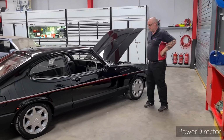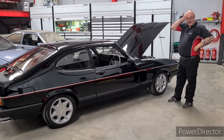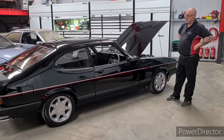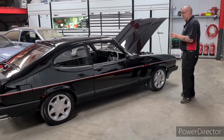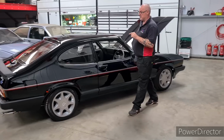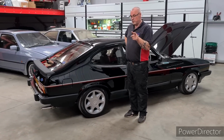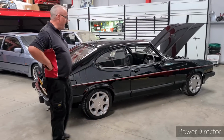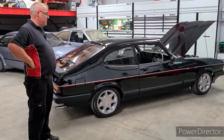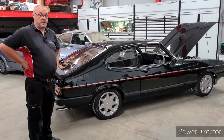Right, so this is part of a collection of a friend of mine who has just retired. So he's decided to thin his collection down a little bit. And believe it or not, this is one of those cars that he really struggled to part with. The reason he struggled is he's had it 38 years. It's only done 26,000 miles from brand new. And he's selling it because you can't use it. It's as simple as that.